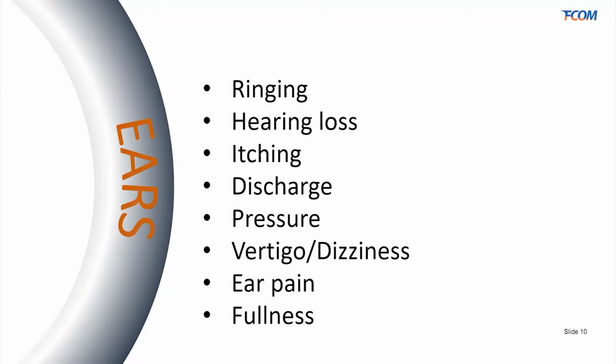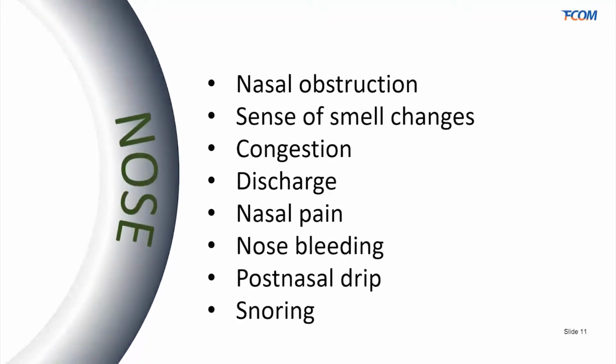What kind of pain? What type of pain? Is it throbbing? Is it sharp pain? And again, any fullness in your ears? Is it pressure? What type of fullness? And again, is it in both ears or one ear?